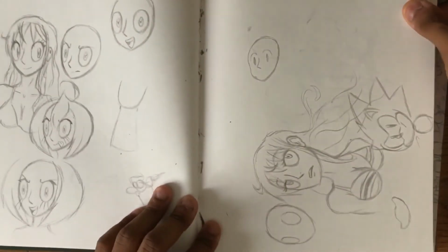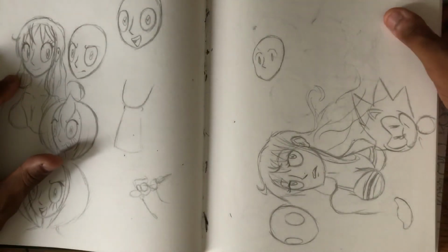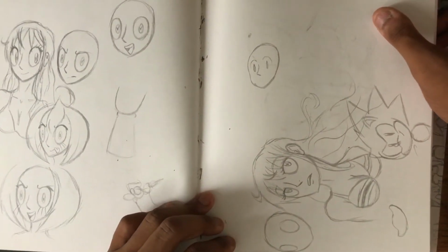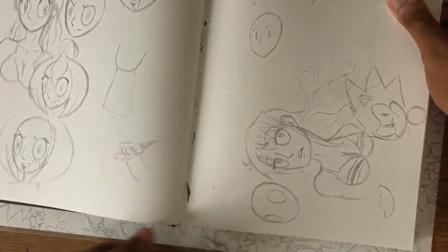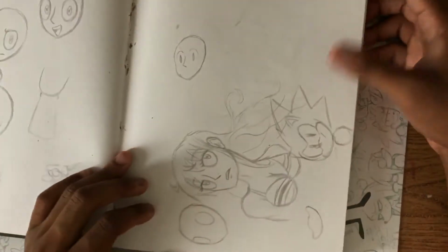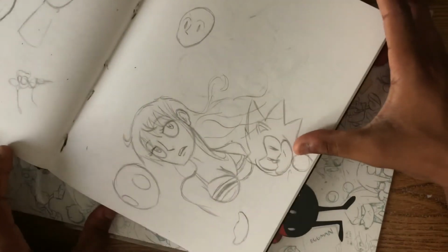And then here's more, I guess, Nami. Drawing Nami in this way. I don't know, am I butchering the One Piece females if I draw them this way? Perhaps.